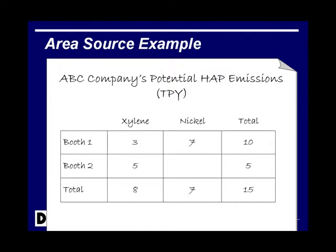As you can see in this simple example, ABC Company's potential to emit individual hazardous air pollutants is less than 10 tons, and their combined HAP emissions is less than 25 tons. So therefore, ABC Company is an area source.